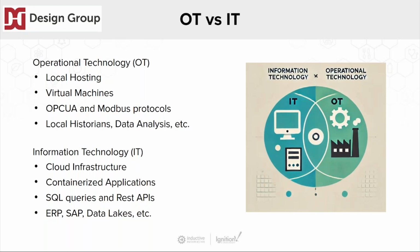So I'll touch on the challenges of that and how Design Group solves those. But I want to emphasize that there is a really large disparity in the needs and the familiarity of both of these groups. And so what Ignition is great at doing, and what the Inductive team has been great at focusing their efforts on, is a product that lets us answer a confident yes to these questions that come out of the IT group, while also still meeting the OT needs as well.